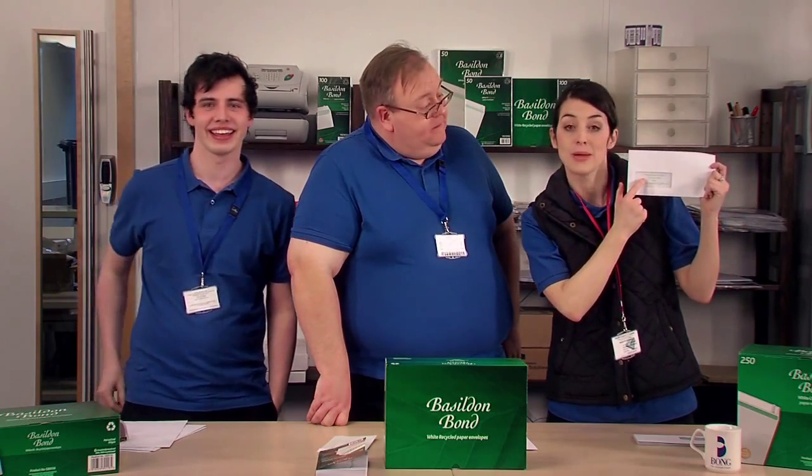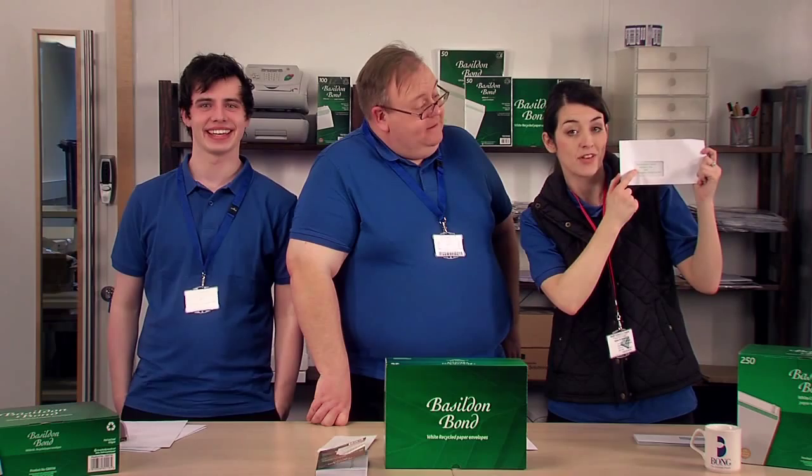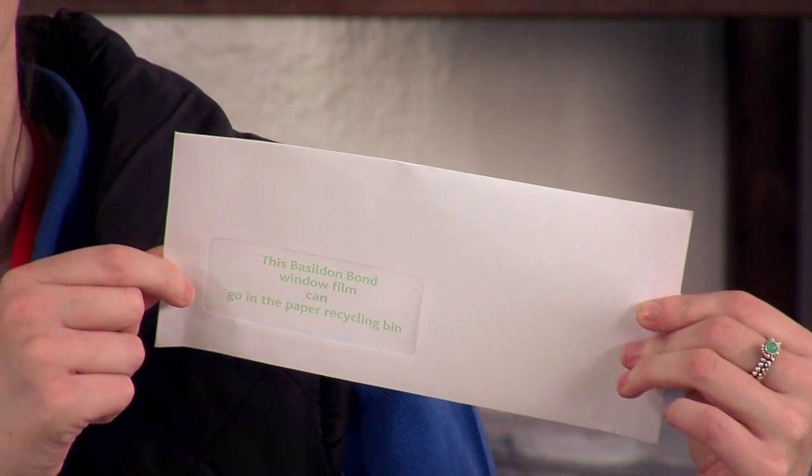Let's look at the envelope window. The window film is biodegradable, so the whole envelope can go in the paper recycling without having to be separated out. Genius, Judy. Thank you, Barry.